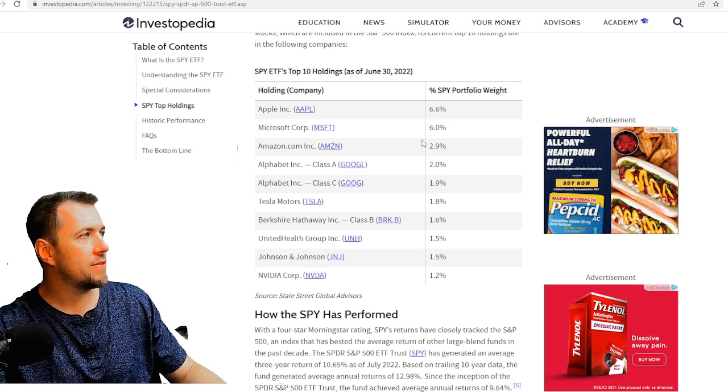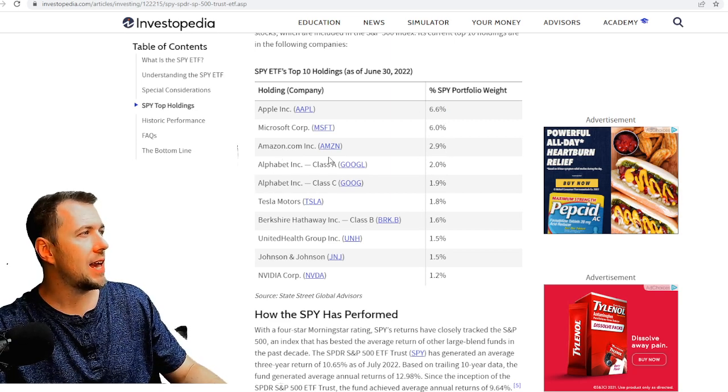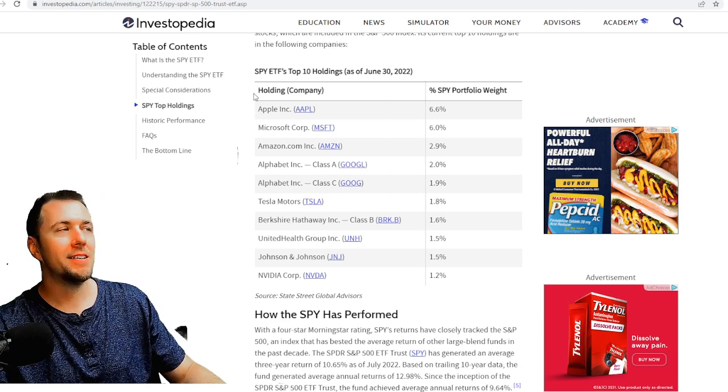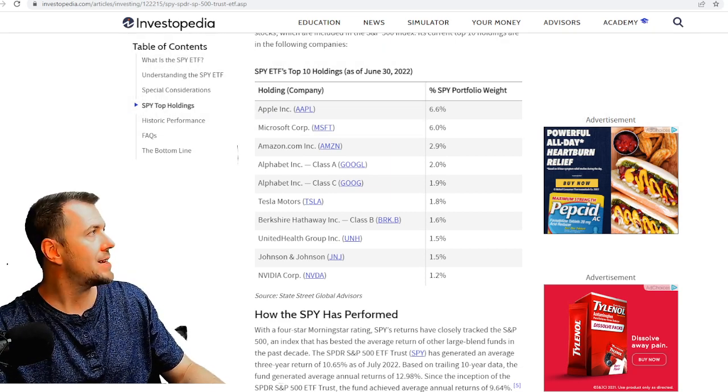We have Microsoft at 6%, Amazon at almost 3%, Alphabet, Class A and Class C stocks together make up 4%. Tesla Motors at 1.8, Berkshire Hathaway Class B at 1.6, United Healthcare, Johnson & Johnson, and NVIDIA. These are the top 10 that make up what we can see as the SPY, right? Now that is kind of a big deal.